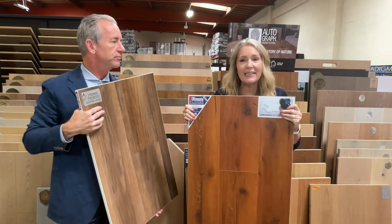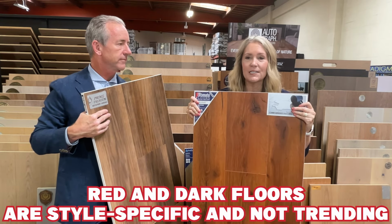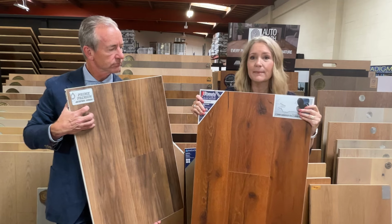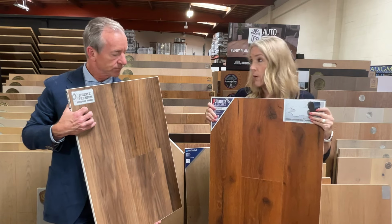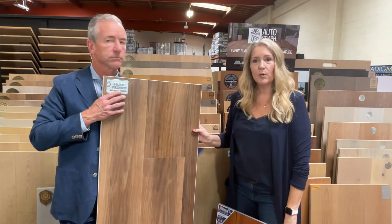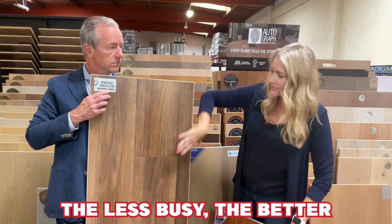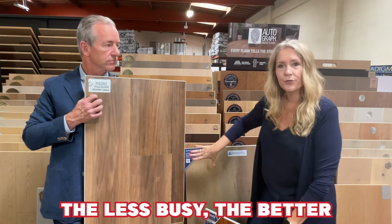So I've been picking on the gray, but I also want to just point out that something really red and dark is very style specific, and it's also not trending. And so while your home might facilitate a floor like this, I'm going to lean you over here. And if you need professional help to choose the right one, your flooring store or Harold and myself can help guide you. This floor here is a great example of, like, this floor has its place. But when you're selling a home, you need something that, again, is not as busy or as style specific. So again, I'm going to guide you back towards a more neutral flooring.